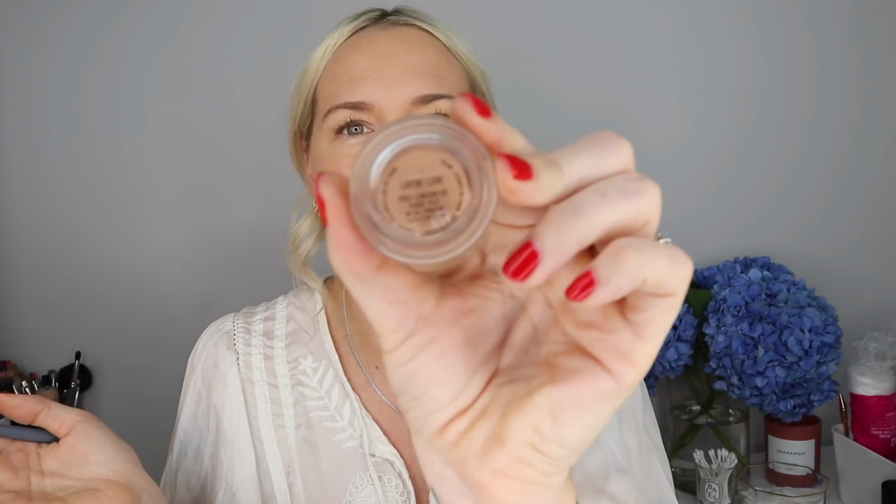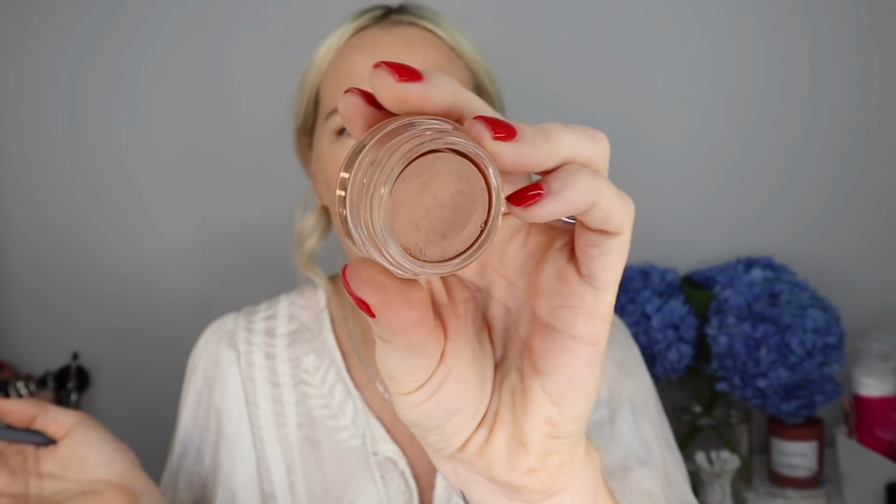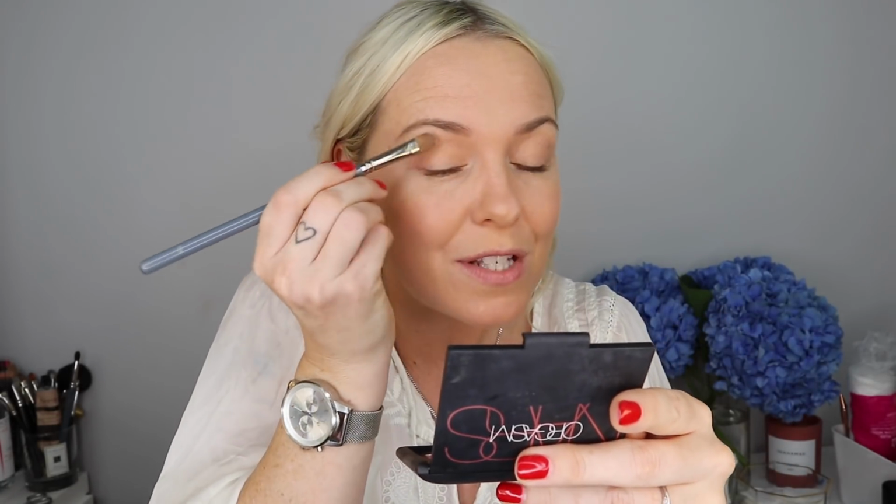So do your skincare base, eye makeup, and then conceal and make sure that everything's clean around the eye. To prevent anything falling down, I love the paint pots from MAC. This is called Layin' Low, and it's a really gorgeous, peachy, fleshy peach shade. But what the paint pots do is they help to keep your eyeshadow on all night, all day. They are sweat proof, waterproof, and they also are just a lovely canvas. Everything blends really well on top of them.